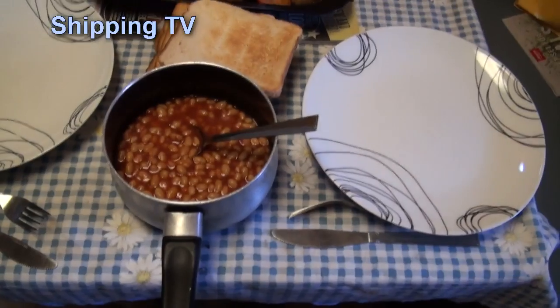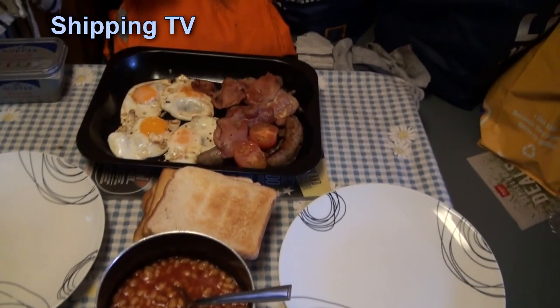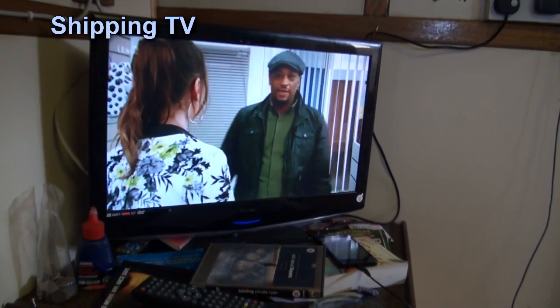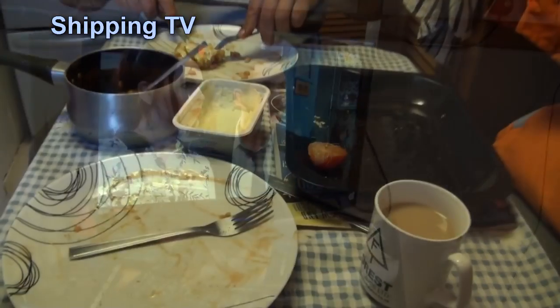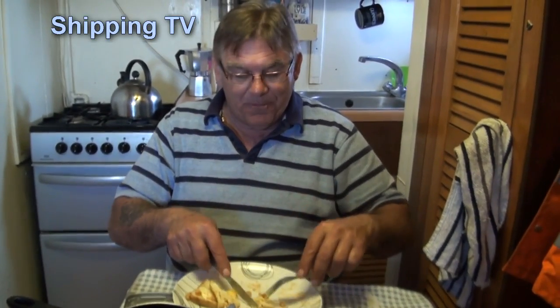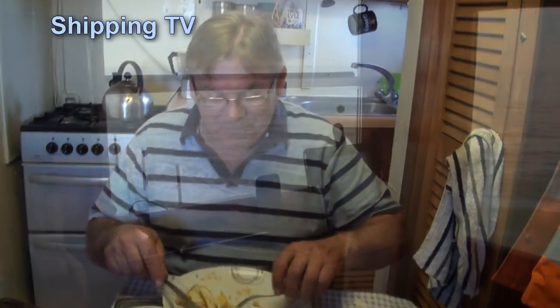I'm delighted to say I'm on the ration strength for the day, and here's breakfast made by the mate, eaten by me and the skipper. That was you! That wasn't me, skipper, that was all you. No, you've eaten it all, that's why I'm so petite.